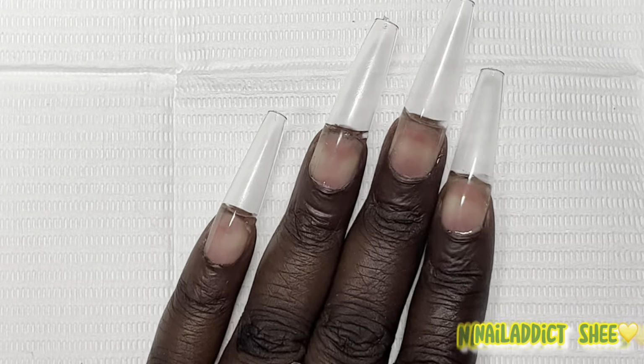So this is how the nails look after just being applied, and they look pretty nice. I like them. These nails I'm using actually are my Welquin nail tips that I got off Amazon, if anybody was wondering, and I do always have everything linked down below.